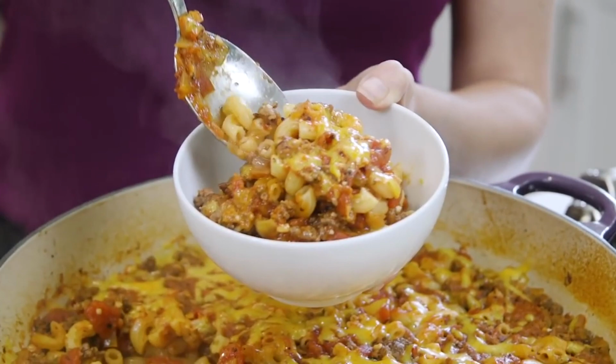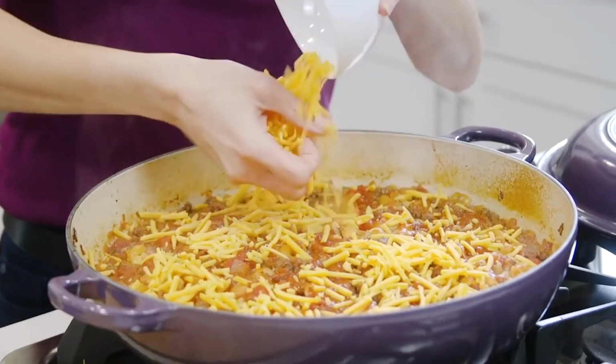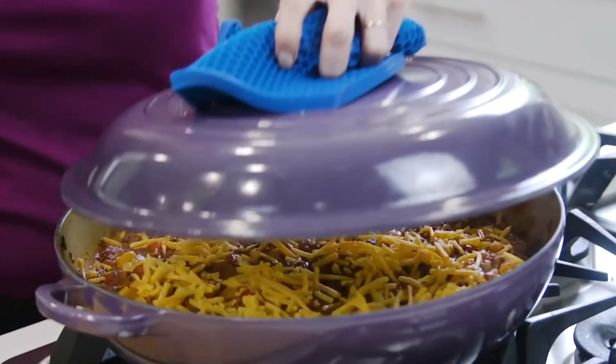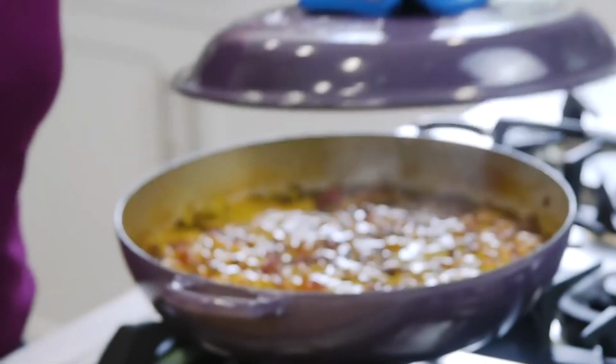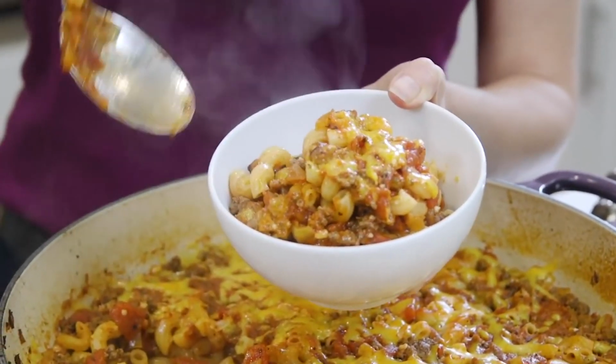Then one of my family's all-time favorite meals, the cheesy beef goulash. I remember the first time I made this recipe, everyone, kids included, cleared their plate and asked for seconds. What a first. It was a total win for me because it only took 20 minutes to make with a pound of ground beef or turkey, pasta, canned tomatoes, spices, and cheese. It's epic and something you'll want to make again and again.